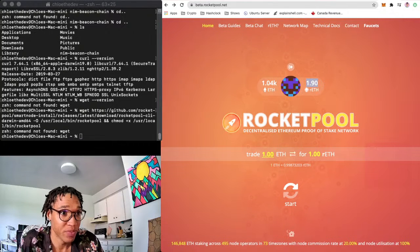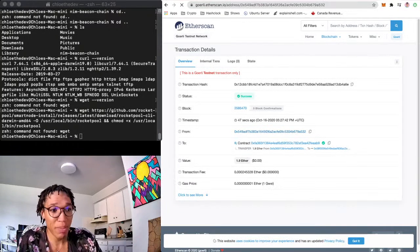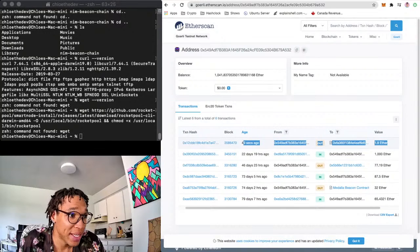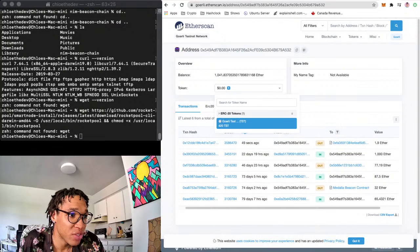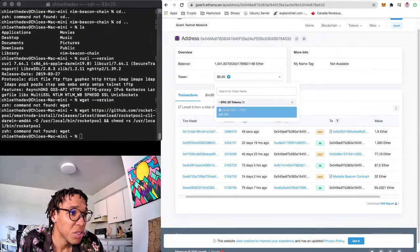here we go. Actually, you know what? Let's check if Etherscan shows some funds. Sorry. We'll look at my address on Etherscan. And so you can see I sent out 1.9 ETH. But I do have these. What is this? Goerli test. Cool.